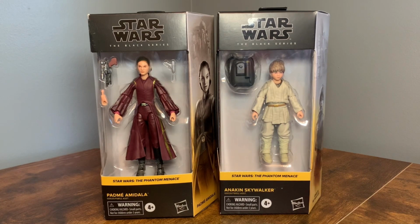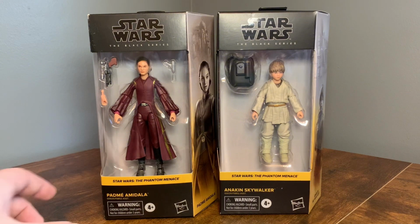I have two brand new Black Series figure reviews coming at you today. I got Padme Amidala from The Phantom Menace and also Anakin Skywalker. These are really two long awaited, wanted figures. I remember when they were first pipelined, I was super stoked. And they look pretty awesome.